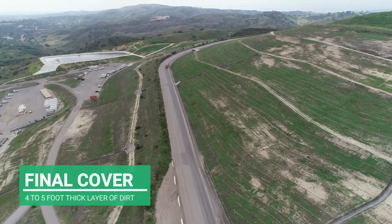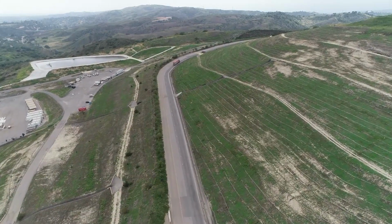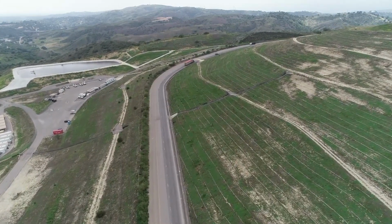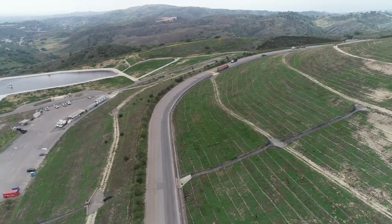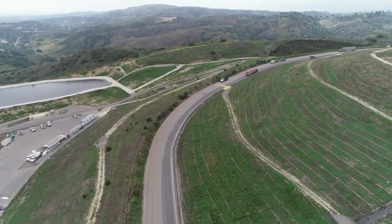The final cover is a 4 to 5 foot thick layer of compacted dirt. The purpose of the final cover is to keep gas, trash, and other contaminants within the landfill while keeping stormwater out. The reason we want to minimize stormwater infiltration into the landfill is to protect our groundwater. However, stormwater poses another challenge for our site.